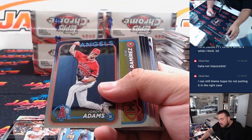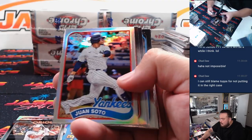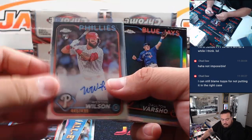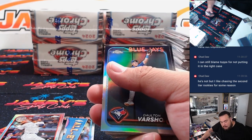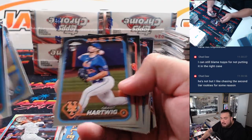Man, too many Pirate autographs in this box, man. Soto, Weston Wilson. But hey, Michael Anger loves these Pirates, though.